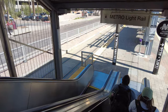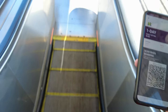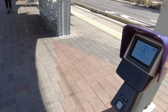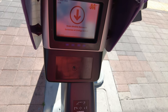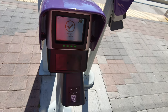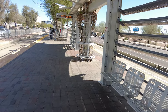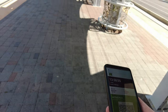So I'm in the Metro app, and it says scan when boarding. So I'm gonna assume that this station is where I scan it. Ticketed passengers only on the station platform. Scan mobile barcode. So yeah, let's try doing it here. Scan. Is it reading it? Accepted, okay. You had to hold the camera a little bit further out. Oh, now it says active pass at 1:08 p.m. and expires basically 24 hours later.